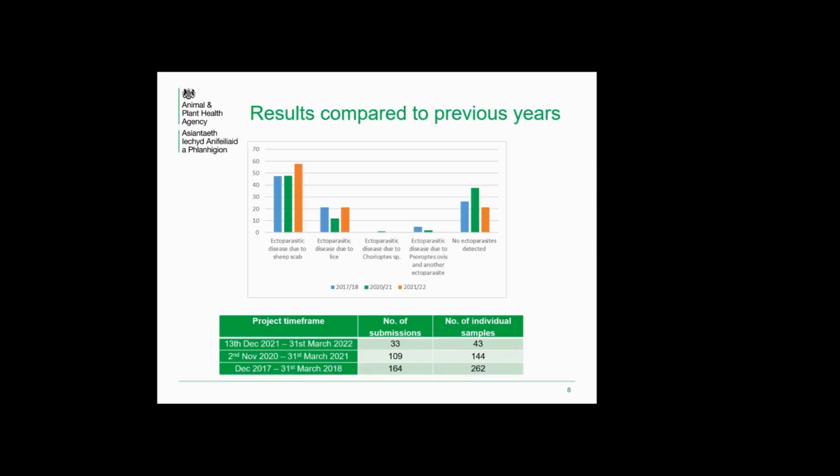So when we compare the results to previous years, they're very similar. In all 3 years where the free testing was run, ectoparasitic disease due to sheep scab was the most common diagnosis. And then secondly, the most common ectoparasite diagnosed was lice, and in around 20 to 40% of submissions, there were no ectoparasites detected. In previous years, we found concurrent infections with scab mites and another ectoparasite, and that's usually lice.